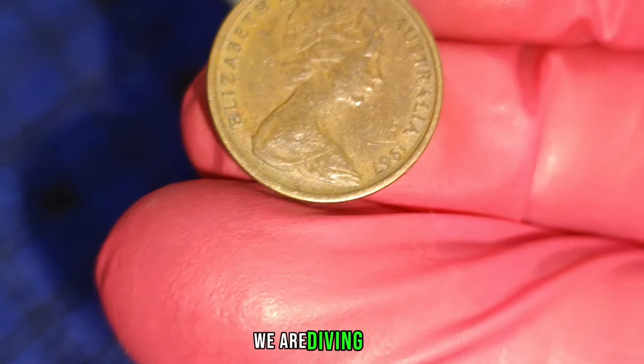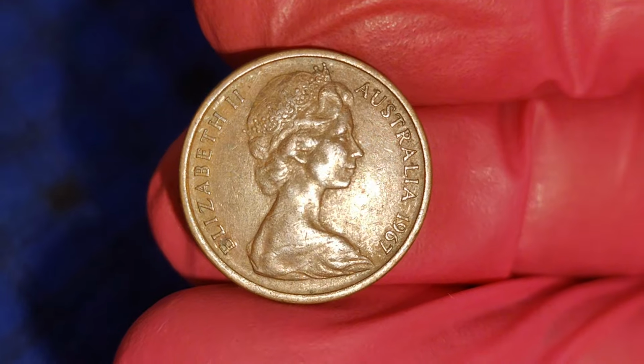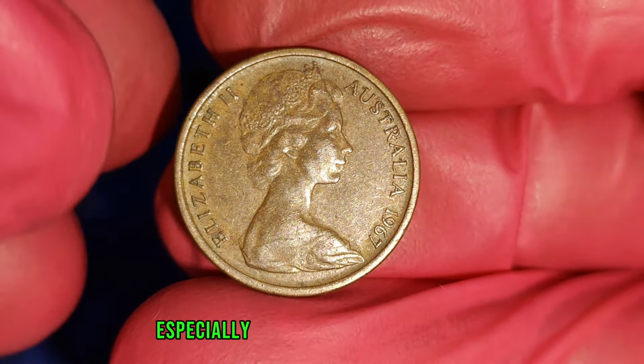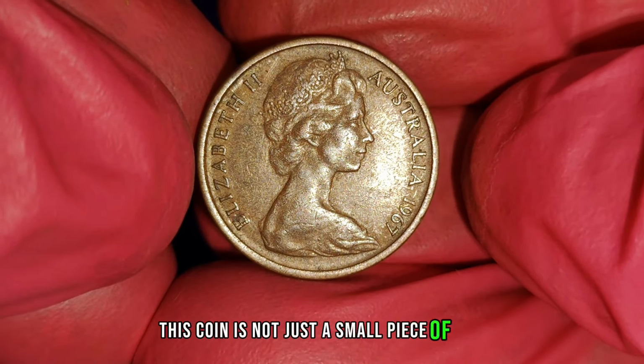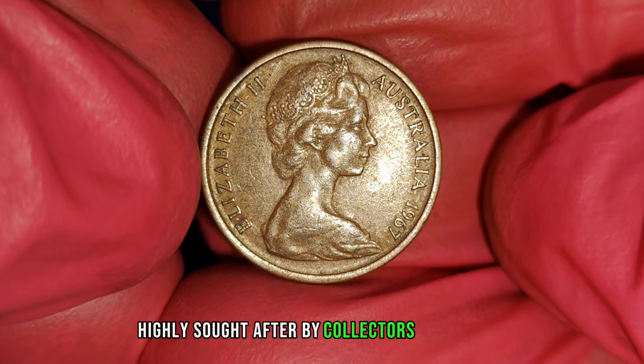Next up, we are diving deep into a truly fascinating piece of Australian numismatic history, the Australia 1 cent coin from 1967, especially when found in extra fine condition. This coin is not just a small piece of metal, it is a rare treasure highly sought after by collectors around the world.